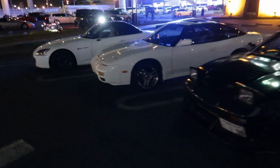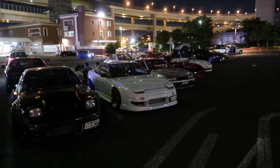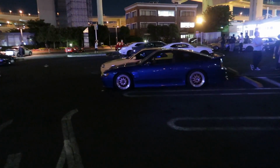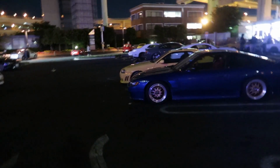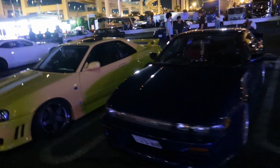Got another super nice S13 running some bricks. That looks sick. Another 180, another 180, another 180 next to an S2K. All right, cool. There's a really nice S chassis lineup there. It's good to see some nice looking cars like that in the scene. Oh, there's another S chassis right there. That's kind of cool. So obviously it's a 180, a Sil80 because it's got a Silvia front. Don't see too many of these anymore here in Japan actually.